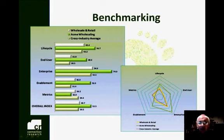Here's a fictitious company, Acme Wholesaling, and we can use our benchmarking tool to compare Acme against other companies in the wholesale and retail industry and the cross-industry average.